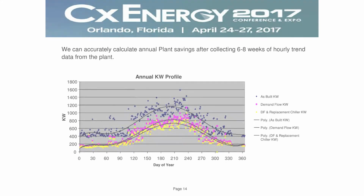Part of the process is that we will do a baseline. We calculate what the energy costs are for that plant to operate. To do that, we need anywhere between 6 and 8 weeks of trend data that we collect from the plant, hourly data. From that, we develop the model that determines exactly what their consumption would be. We sit down with the customer, review the model, get the green light, and that becomes our baseline.